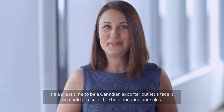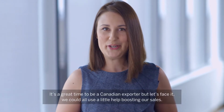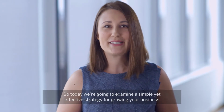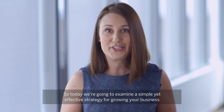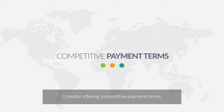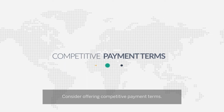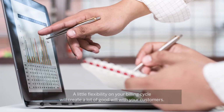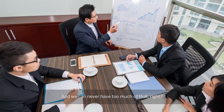It's a great time to be a Canadian exporter, but let's face it, we could all use a little help boosting our sales. So today we're going to examine a simple yet effective strategy for growing your business and opening up new markets. Consider offering competitive payment terms. A little flexibility on your billing cycle will create a lot of goodwill with your customers. And we can never have too much of that, right?